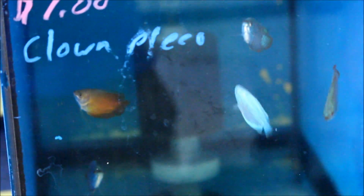Yeah, we got some common plecos here. Common plecos. Then over here we got some dwarf gouramis. Nice little mix, powder blues, the flame reds. There's some clown plecos in there, which are some of my favorite little plecos. They stay small. They do a good job cleaning. It's a little dark in there. I'm still kind of working on the lighting.